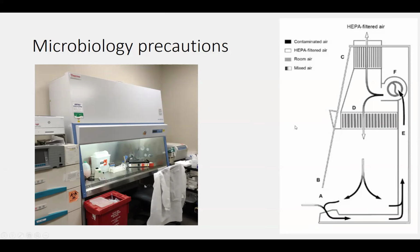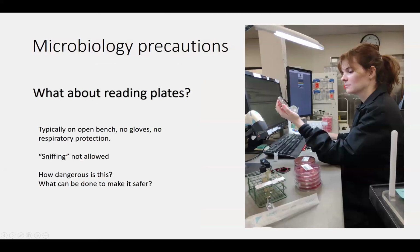And you can see the diagram here. It's a laminar flow hood. The air comes in, it goes through a HEPA filter, and it's funneled down through these channels back up into more HEPA filters. So anything that gets released inside this cabinet while we're working with the culture doesn't come out this opening and infect the person. It's going to be filtered out through these HEPA filters and then vented out into the room, nice and clean, fresh air.